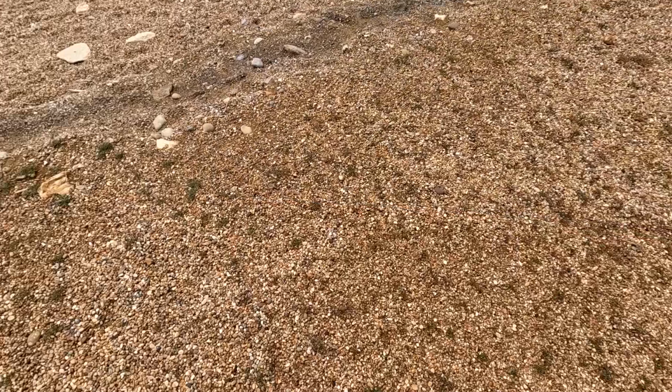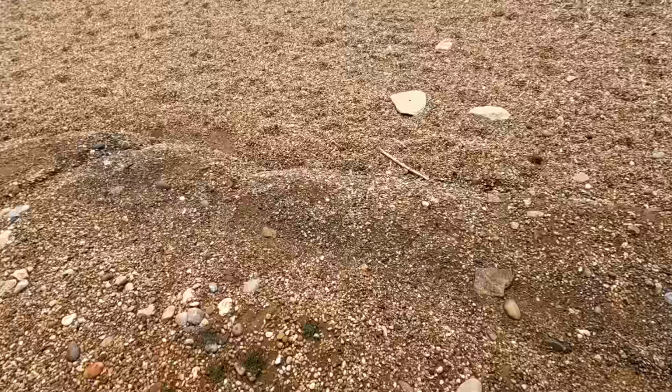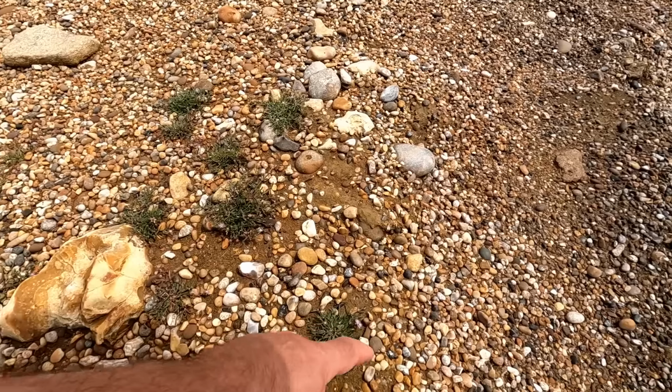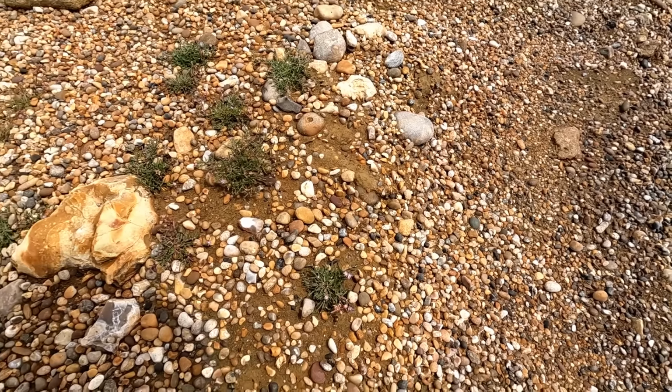Now, you remember that little plant I found in the car park? I think this might be a relative of it. I'm not sure actually. No, I think this might be a pearlwort, but it's not the same one. This is a plant I'm not familiar with, so let's look this one up.